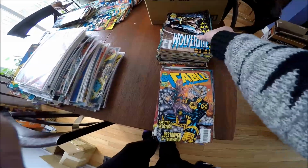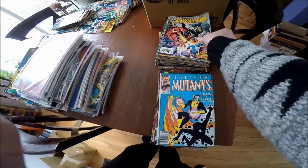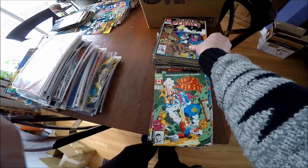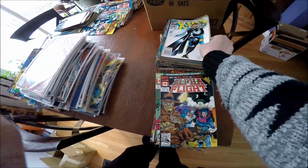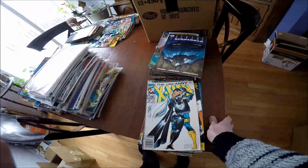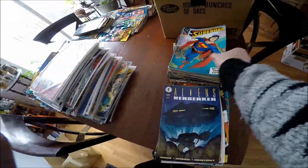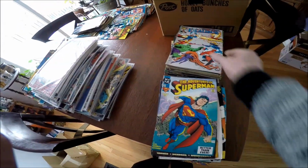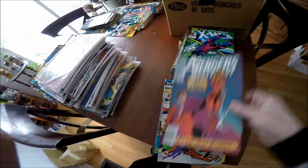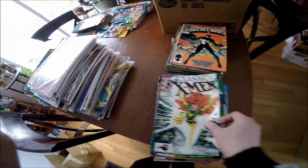Cable. Wolverine. New Mutants. Avengers, Alpha Flight. Wow, and Uncanny X-Men where Forge and Storm were still going out. Amazing. Adventures of Superman, Excalibur, West Coast Avengers, X-Men, classic X-Men, beautiful cover.